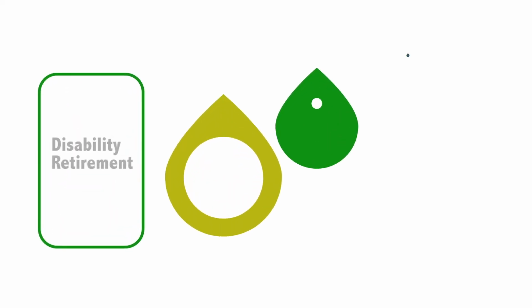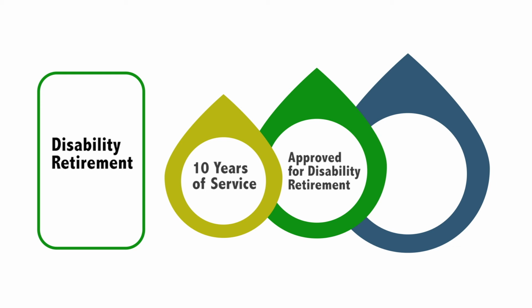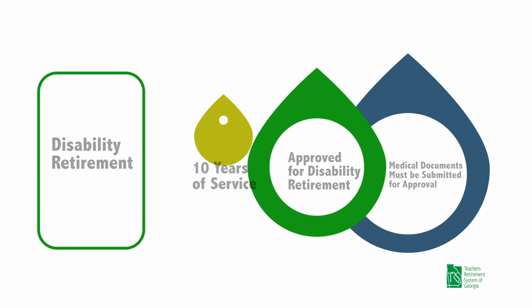For disability retirement, an individual must have at least 10 years of creditable service and be approved for disability retirement. And that approval process is encompassed by having medical documentation that is approved by an independent panel of physicians that will then determine whether or not you're eligible for the disability retirement.